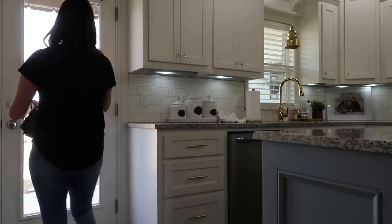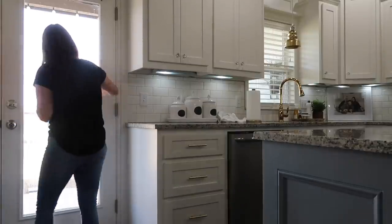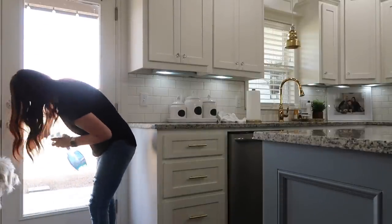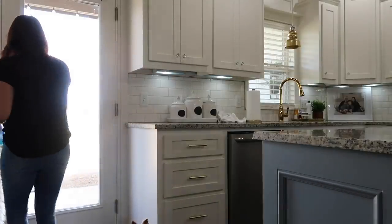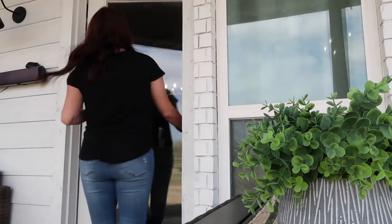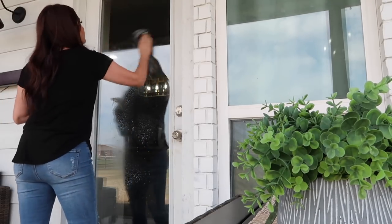Okay, now I'm gonna work on my back door. This thing is always a mess. The boys claw to get out and then they claw to get in. You know how that goes. You're just never happy. The outside does get worse just because it's been really rainy and muddy here. So when they paw on it, mud actually gets on it. So I definitely wanted to clean both sides.